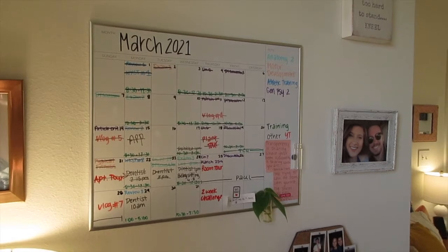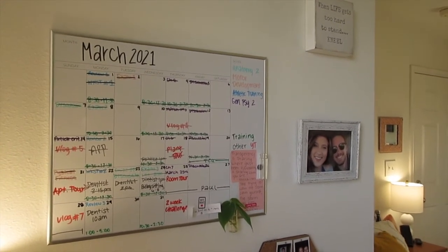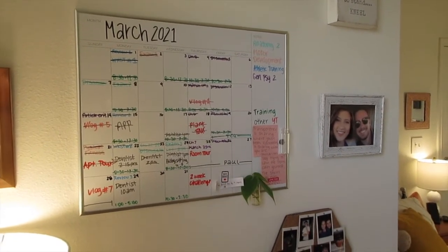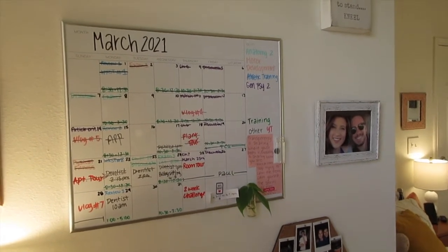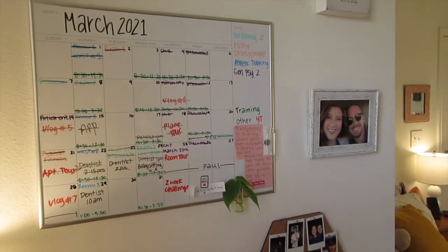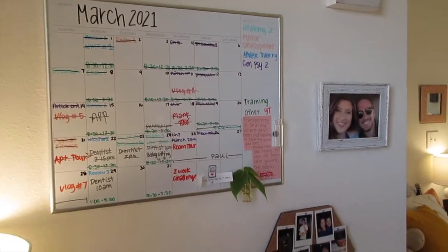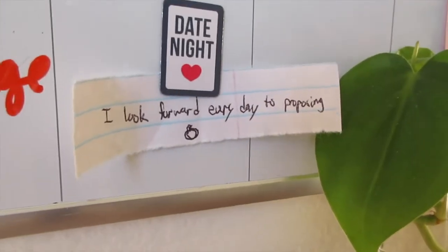This is my calendar. This calendar is from Target, and I absolutely love it. It's very clean. Obviously I have my schedule on it, and my schedule has been absolutely nuts, so it doesn't look very clean. But I promise y'all, when it doesn't have all the writing on it, or as much, I guess, at the beginning of the months, it always just looks very clean and nice. So I have that, and I actually have one of my plant magnets on it, so I have a little plant above my desk. Also, one of my things said, I look forward every day to proposing, so I put that one up because it made me happy.